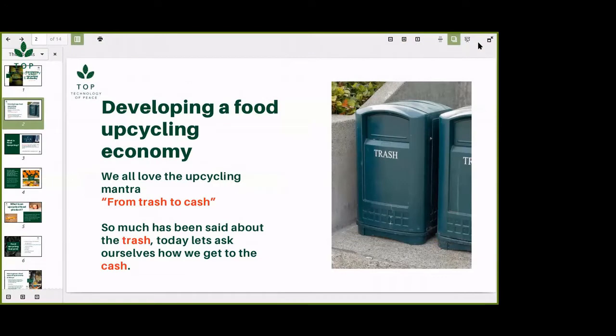Good evening, everyone. We want to try and show how developing a food upcycling economy can be done. We've always said from trash to cash, or we all have the upcycling mantra, from trash to cash. And so much has been said about the trash, but today we want to give it a different look by developing a food upcycling economy. Move to the next slide.